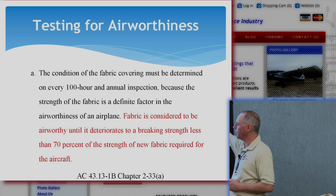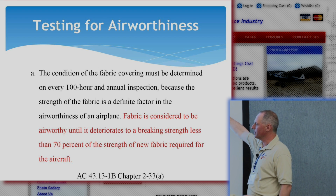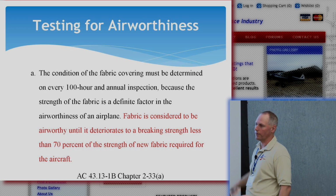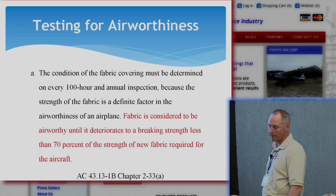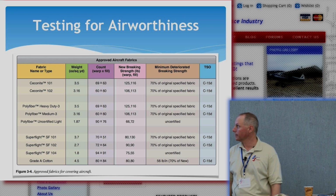This is the part we really need to understand here. Fabric is considered to be airworthy until it deteriorates to a breaking strength of less than 70% of the strength of the new fabric required for the aircraft. Now we got to break that down a little bit because that's a little bit confusing. We're going to go back to this illustration here.